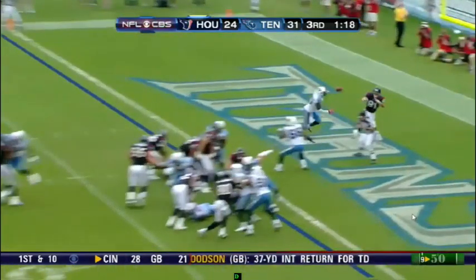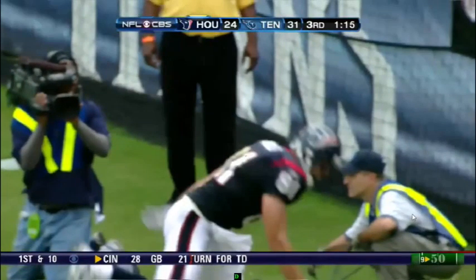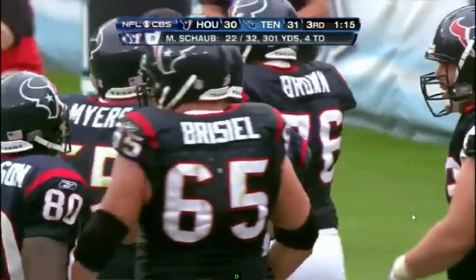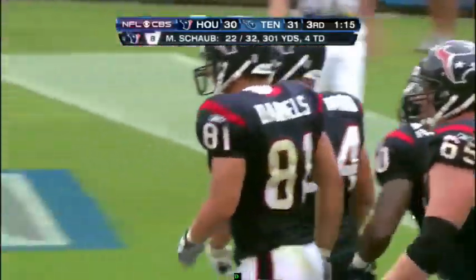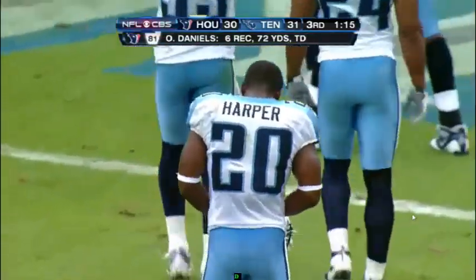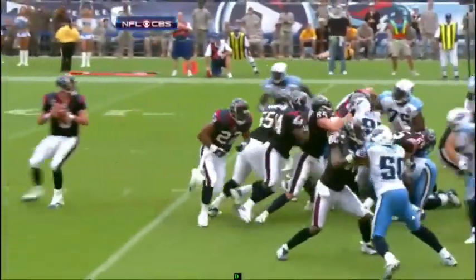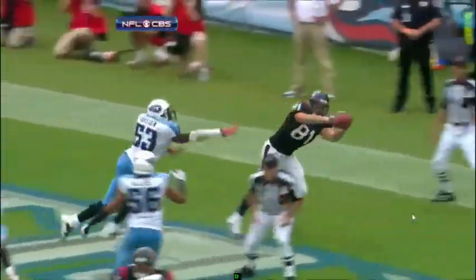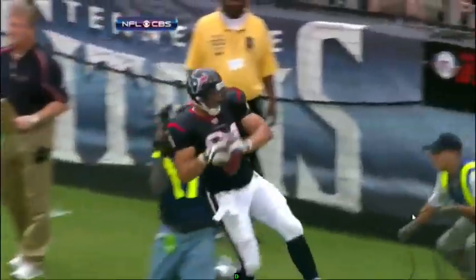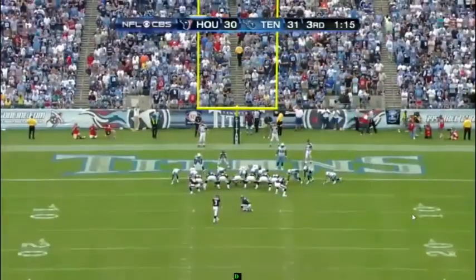No, play action. Back of the end zone. Touchdown, Owen Daniels, for Matt Schaub. And the Texans aren't going anywhere. It's a great play-action fake by Schaub. Watch. The line fires out. Everybody's coming. Schaub pulls it back and then guns it to the back of the end zone. Keith Bullock gets caught looking just for a tenth of a second into the backfield and can't recover as Daniels gets to the back of the end zone.